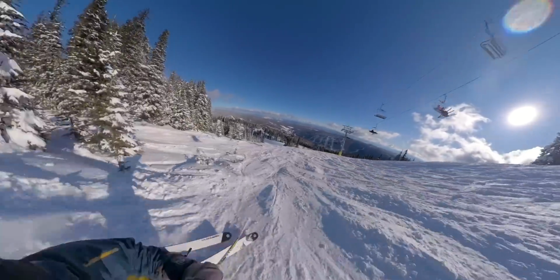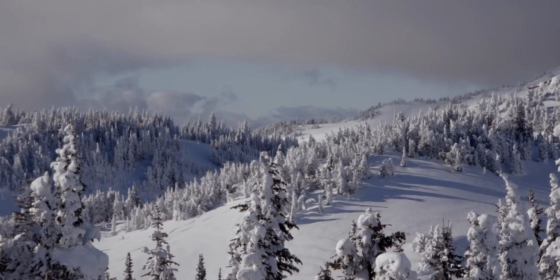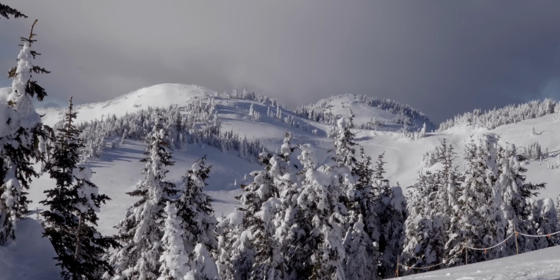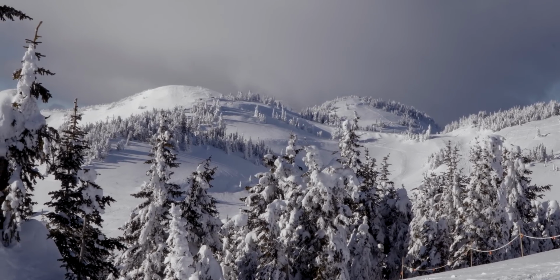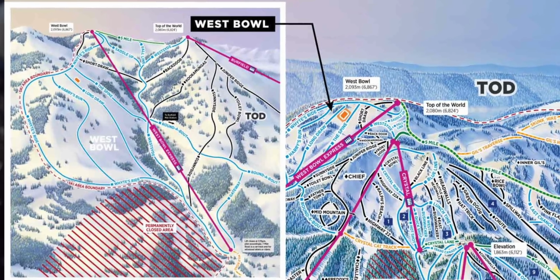When I was there, they actually didn't have a lift in the West Bowl, but now they do. And I'm really excited to check that out. I was peeking over that way basically the whole time I was in Crystal Bowl. Every time I got to the top of that lift, I was peeking over the edge just to see this really moderate powdery terrain that I think a lot of people would really enjoy. It'd be a great introduction to off-piste type skiing for the intermediate skier.